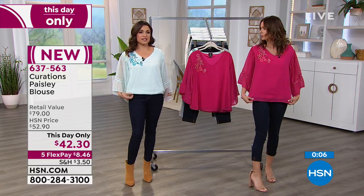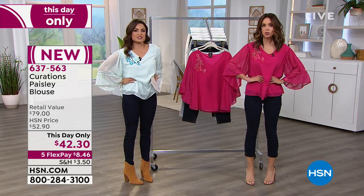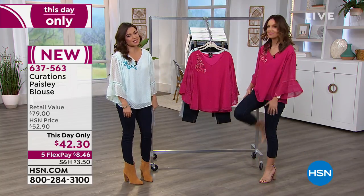I like what you're saying about tucking it or even wearing it with a pencil skirt. Wouldn't that be cute? Can we talk about belting this one as well? Yeah, if you belted it, so just cute. Imagine that. Can we talk about your pants for just a second?